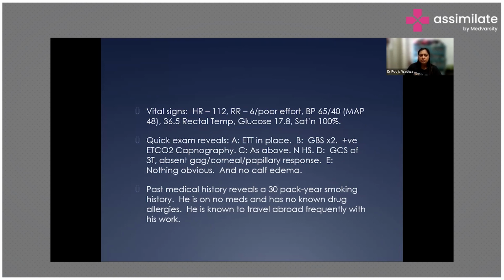When he comes to the ICU, his vital signs are: heart rate 112, respiratory effort is poor, blood pressure MAP is 48, rectal temperature is 36.5, glucose is 17.8, and saturation with ET placement is 100%.